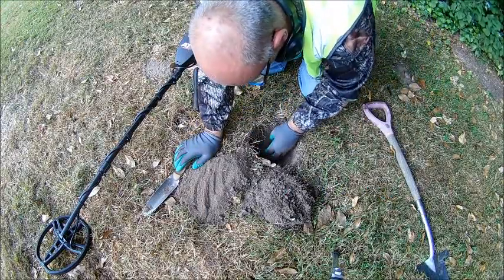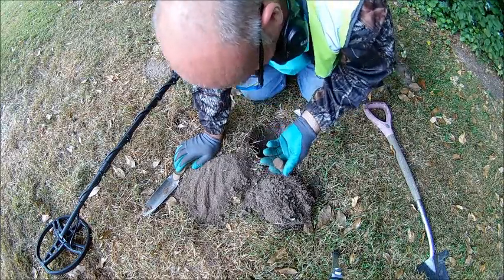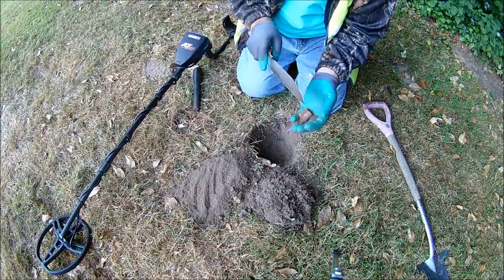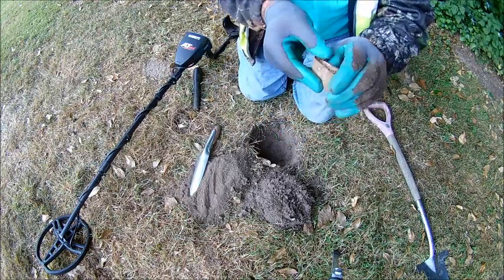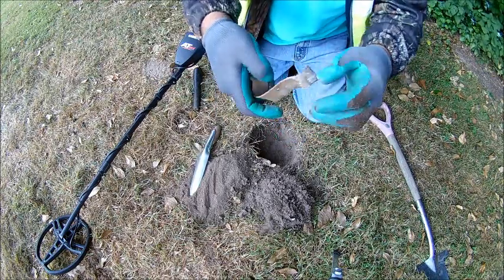What's that? Oh, that's what it is. Big piece of copper, that is. Lead. Big rolled up lead. You could get a great curse on that, couldn't you? Look at the size of that.